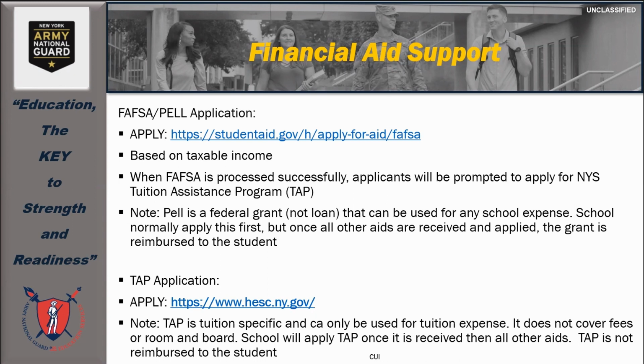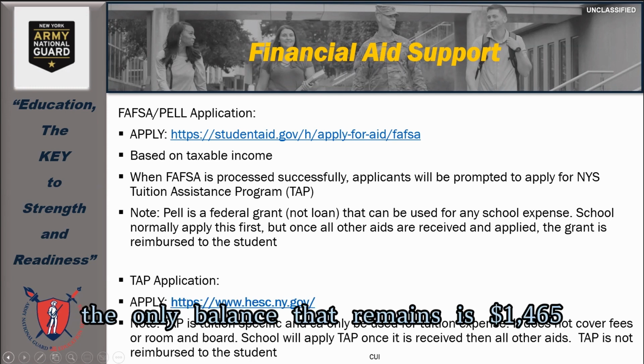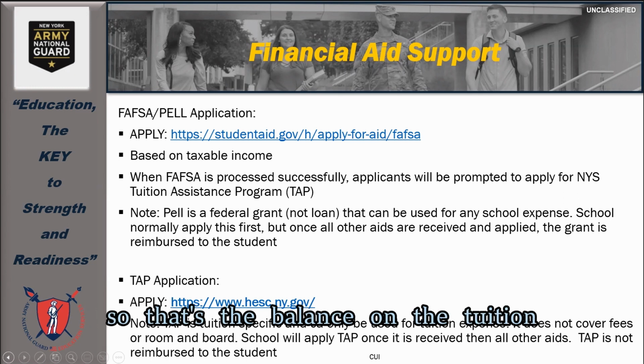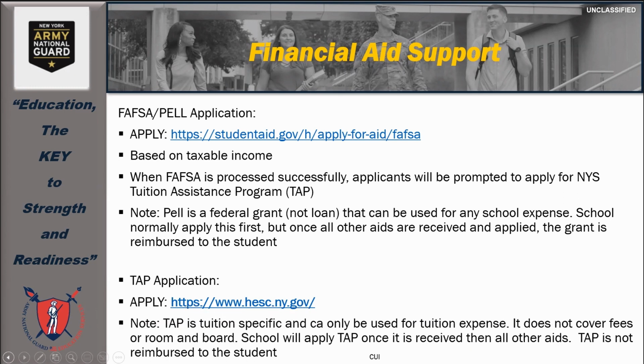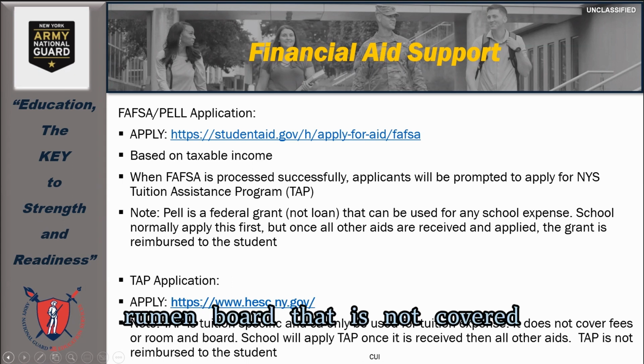$31,000. 5,000 minus 3535? Oh, 1465. Okay, thank you. So the soldier applies for TAP, receives TAP in full of 3535. The only balance that remains is $1,465. So that's the balance on the tuition. However, they still have the $5,000 room and board that is not covered.